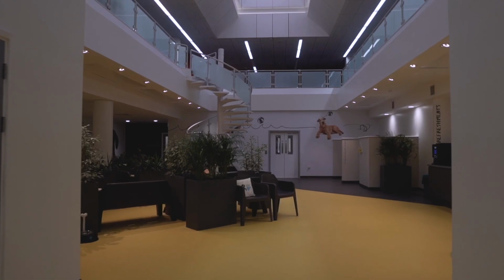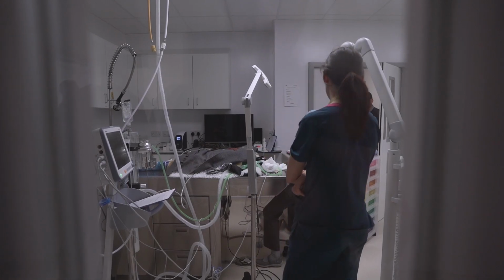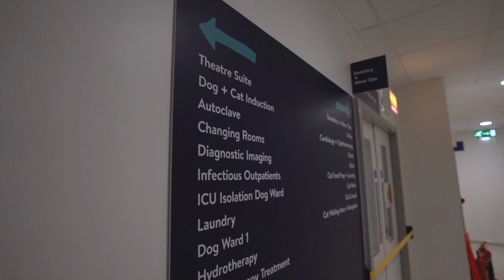The Ralph is an independent specialist veterinary referral hospital for small animals. We have orthopedics, urology, internal medicine, ophthalmology, all the other disciplines that you would need for a top-end referral hospital.